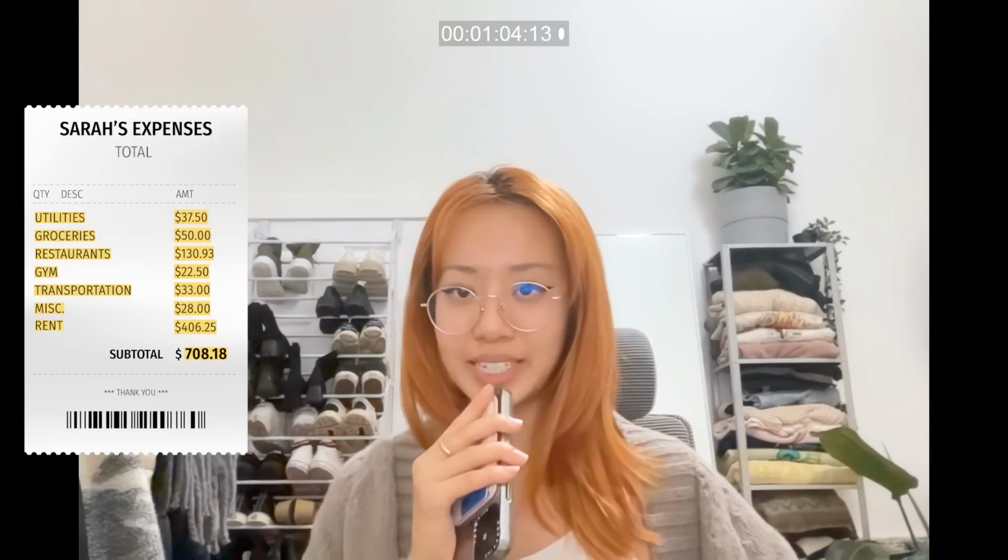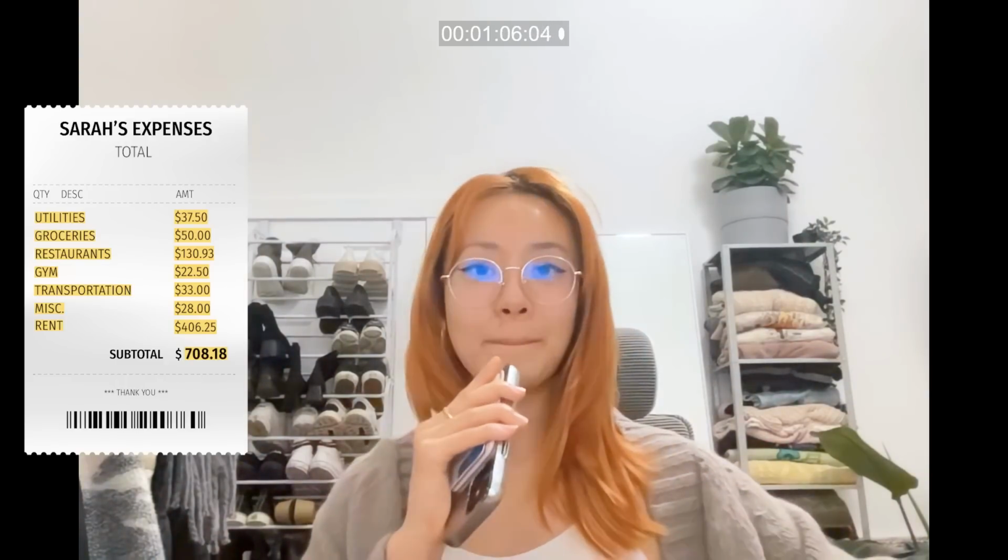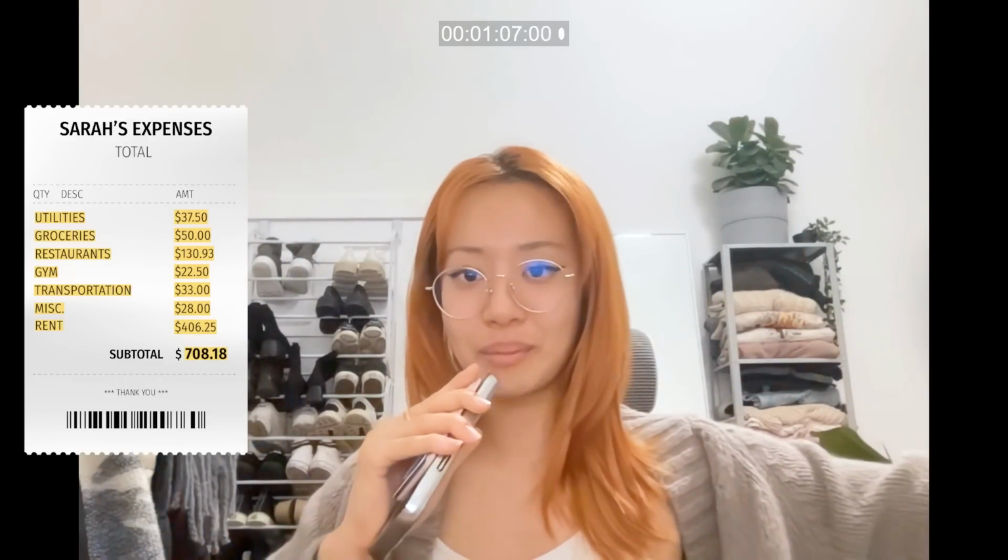So now that we have all the numbers, we can add everything up, and the total is $708.18. I'd say that's pretty accurate. Some months are higher and some months are lower, depending on what's happening that month. But this is basically how much I spend in a week.